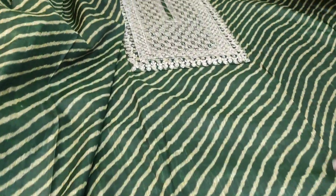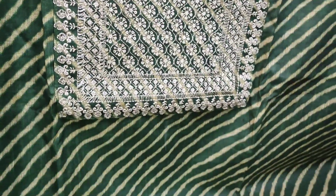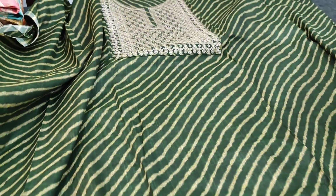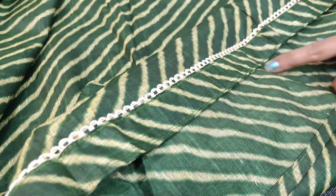So it's leheriya printed all over. You can take a closer view of the work. Neatly done with zari and sequence. Dark green shade. We have simple lace work in the daman.